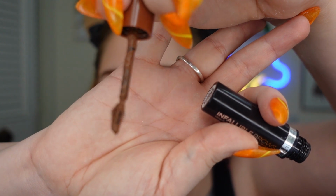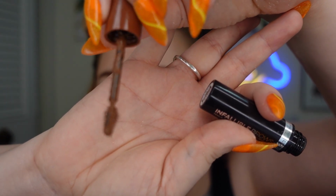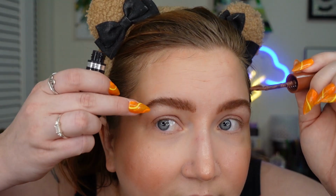Before I go in with that detailed brush, I'm gonna go in with my brow gel. This is the Infallible Brows from L'Oreal in the shade, it's probably Auburn. Yep, it's Auburn. And this has an interesting applicator. I don't know if you can see that. It has a flatter side and a comb side, but it is a tinted brow gel. And you do have to be careful to really wipe off the product, because otherwise it will definitely clump on and get to be like that.